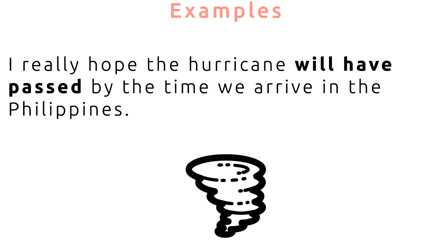I really hope the hurricane will have passed by the time we arrive in the Philippines. Now, can you find the time phrase in this sentence? The time phrase is by the time we arrive. This is a point in time in the future. So in that sentence, the person is saying, I hope by this point in the future, the hurricane will have passed. I hope it will have finished by then, so that we can avoid the bad, extreme weather.